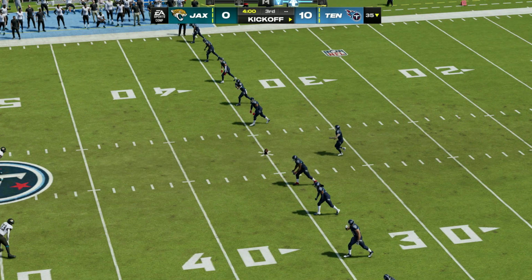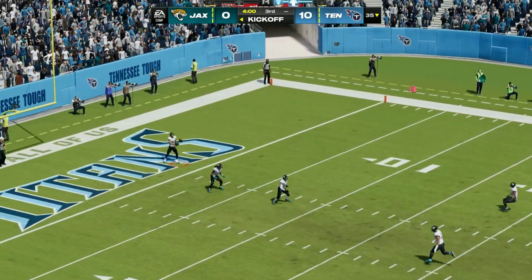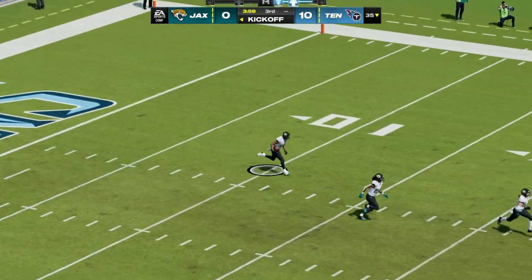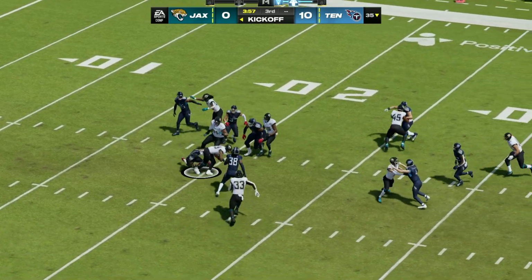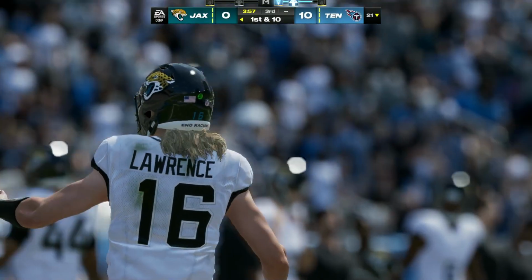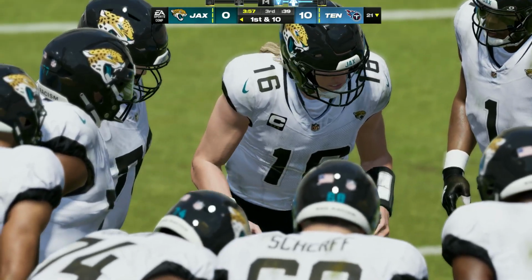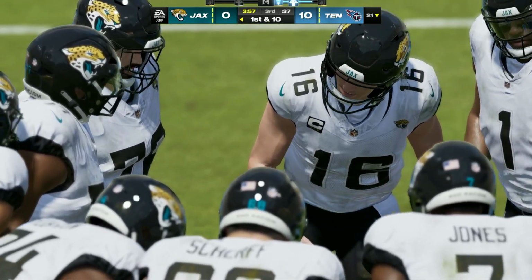10-0 is our score as we get started again on EA Sports. Now Jamal Agnew from his end zone, and tackled at the 21-yard line, so a net negative there of 4 yards. The Jaguars ready to get going to start quarter number 3.